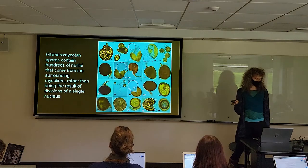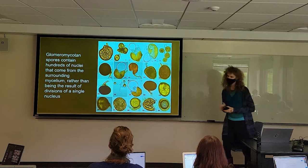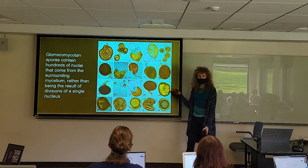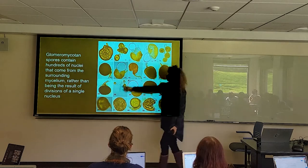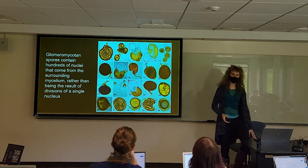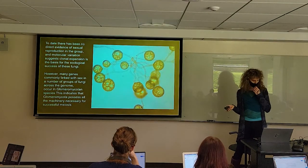So glomeromycotan spores contain hundreds of nuclei that come from the surrounding mycelium rather than being the result of the divisions of a single nucleus. So these are all examples of different species, and in some, the microscopy is good enough that you can see what I think are individual nuclei, right? So these little circles inside circles. Same thing up here. So these are all gigaspores. They're large, contain hundreds of nuclei, and the nuclei are not genetically identical.